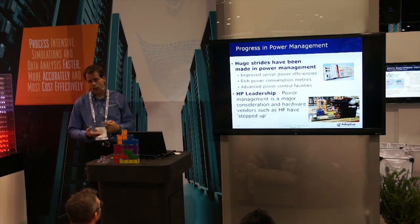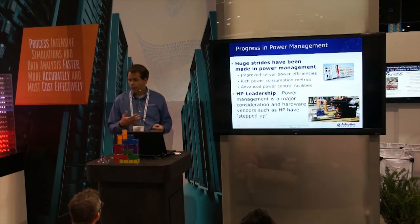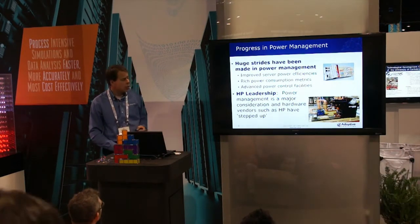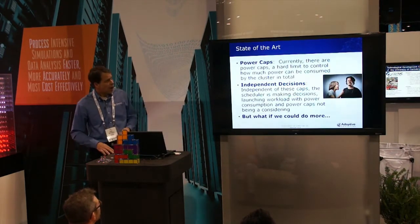You can actually change the clock rates. You can power down individual cores. You can adjust your BIOS. You can adjust your fan speed. You can do many, many things to control exactly how power is being consumed. So, state of the art.